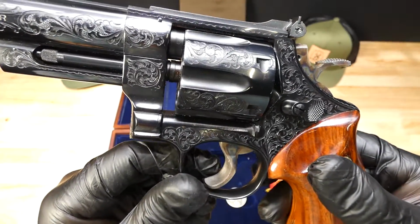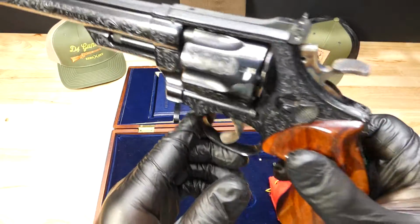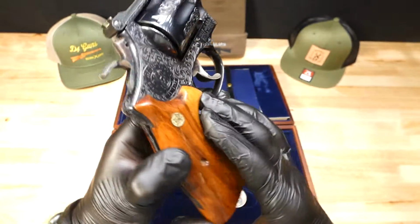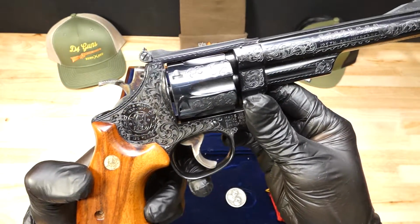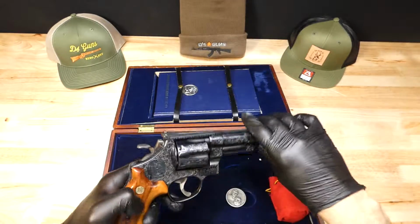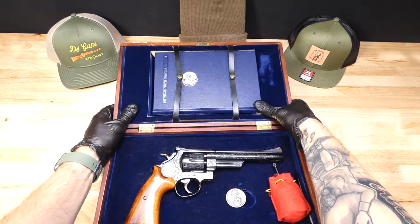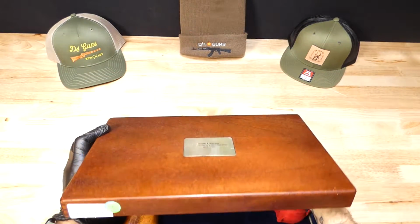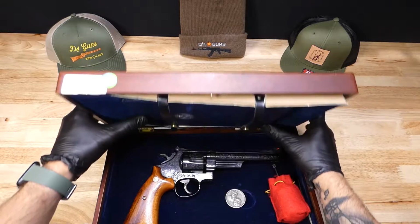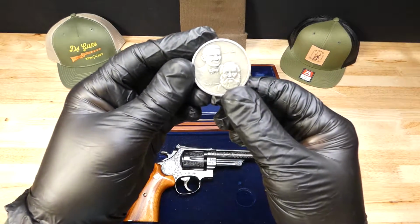It's got some really nice floral engravings on it. The original factory grips. This is also a complete set with the mahogany display case, the Smith & Wesson coin, commemorative coin.